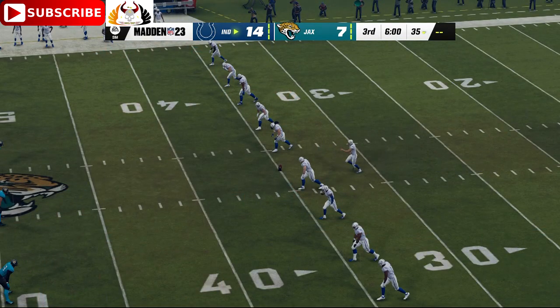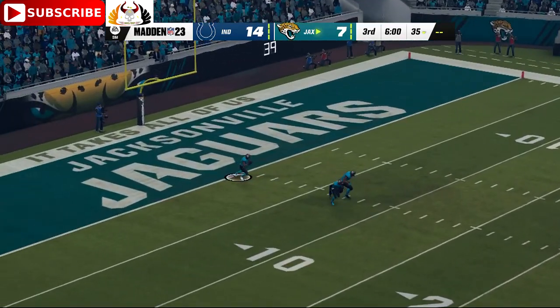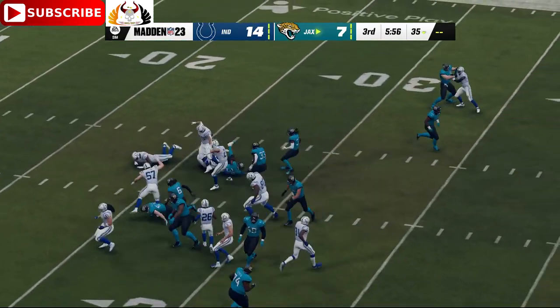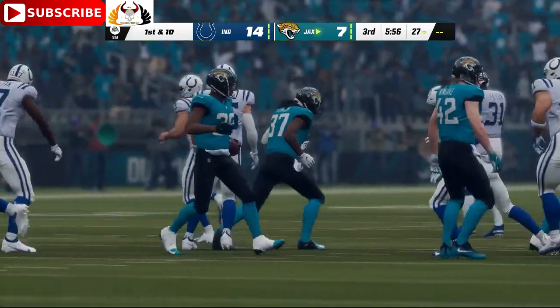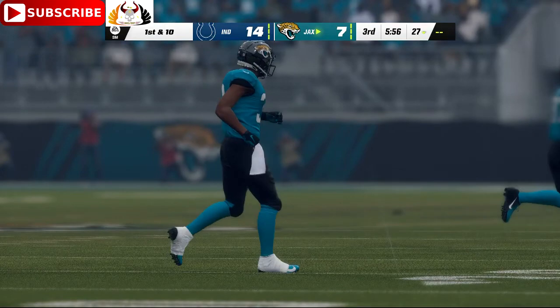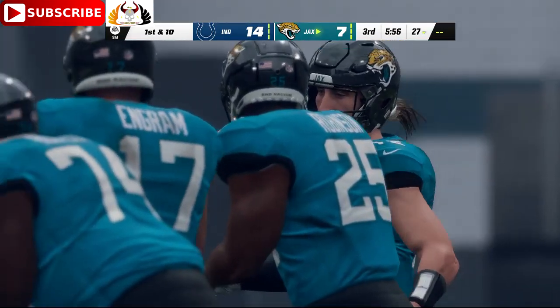Forecast calling for more of the same. The rain set to continue as we are underway in the second half. Fields it right around the goal line. And out a little across the 25 to the 27. Out come the Jaguars now as they'll go on offense first here in this third quarter.